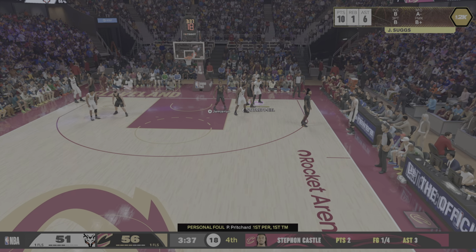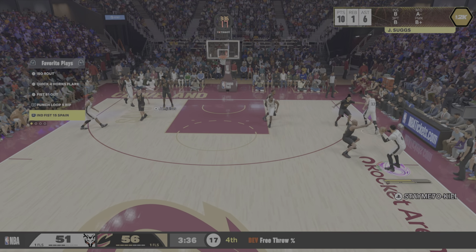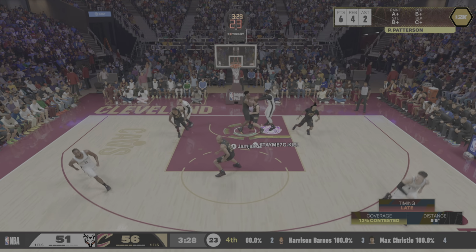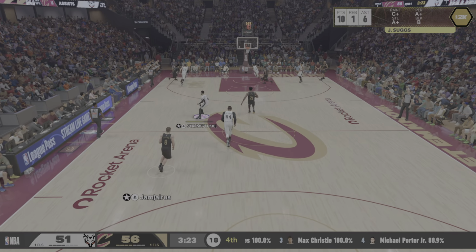And now we've got an intentional foul. I mean, I'm just not sure what he was thinking right there. I mean, he needs to get his head in the game. Here's Suggs. And since halftime, they've really turned up defensively. Can't hit from in close.